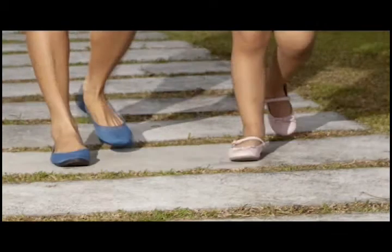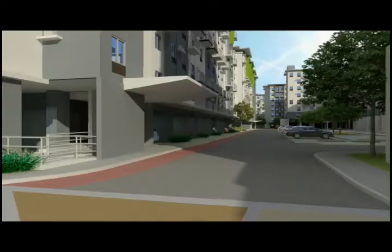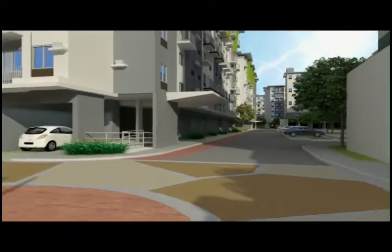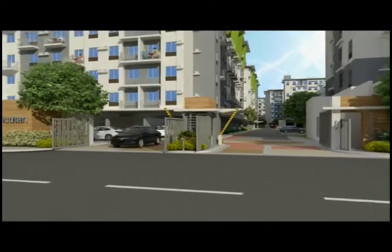Step into a secure neighborhood. Step into Amaia Steps Bicutan Phase 1. A gated community, Amaia Steps Bicutan Phase 1 guarantees the safety of your family with 24/7 security.